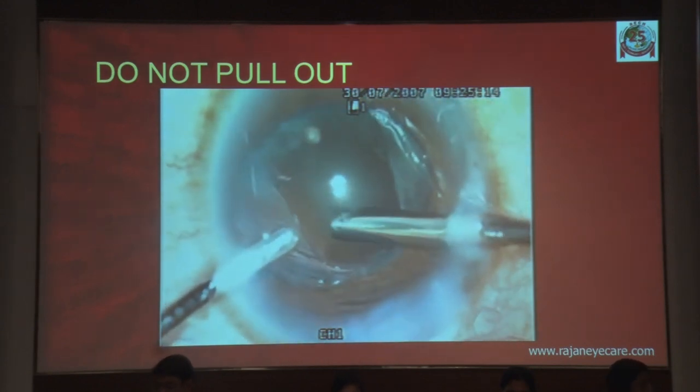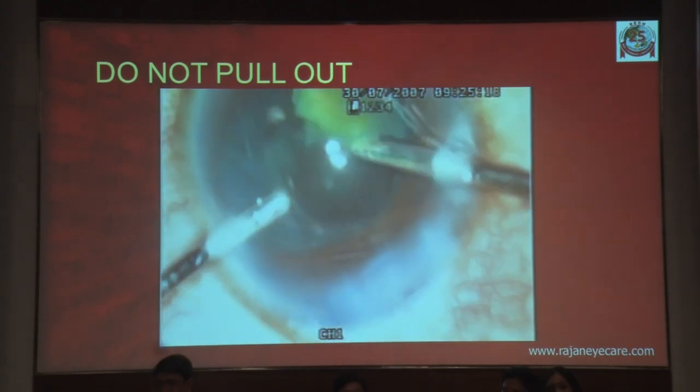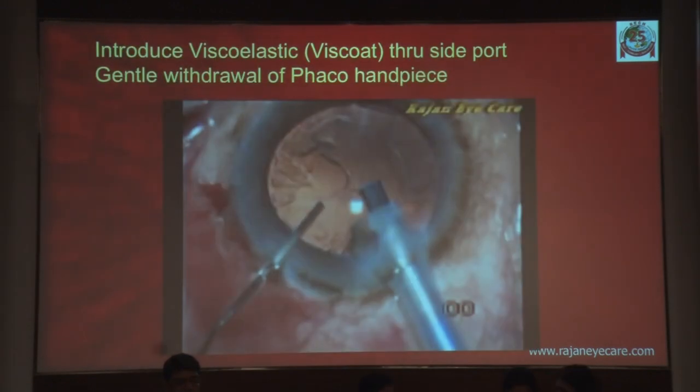This was taken a long time back. At that time, the Triesence was not available. And pray for the nucleus. If you pray to God, the nucleus will come up like this. Okay, so again, very, very important.